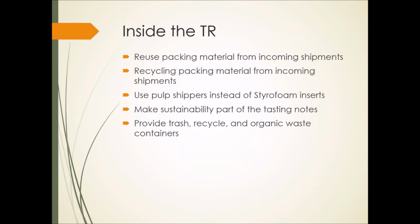Again, provide proper waste receptacles for your customers. Having needed waste containers that are easily accessible is so important. The easier that you make it for your consumers to make the environmentally responsible choice, the better it is as a whole.